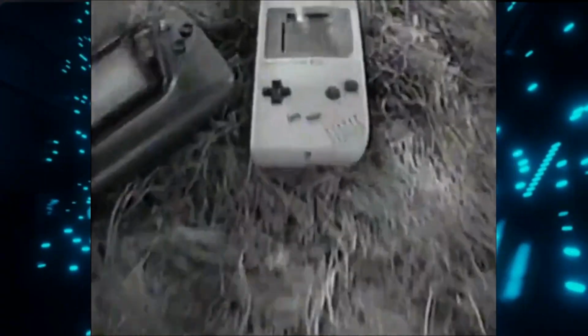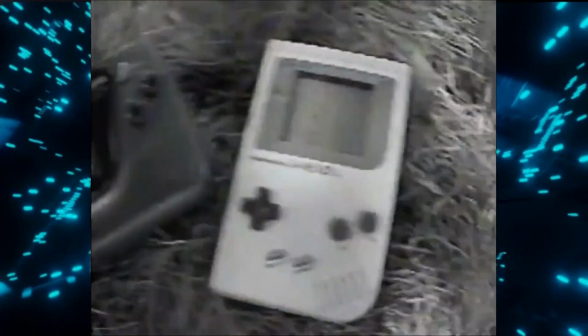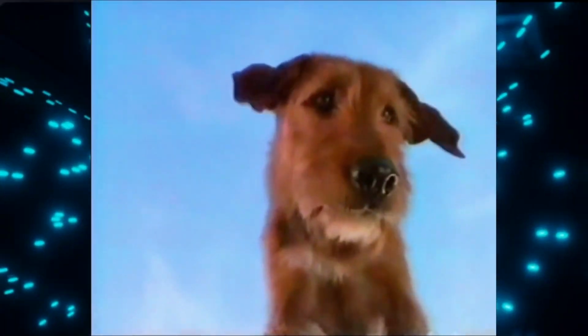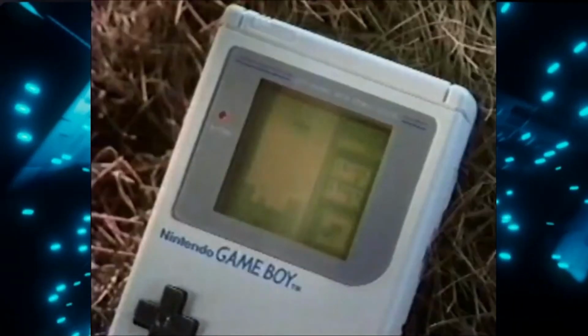If you were colorblind and had an IQ less than 12, then you wouldn't care which portable you had. Of course, you wouldn't care if you drank from the toilet either.